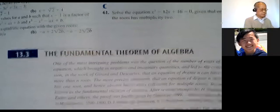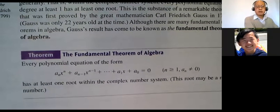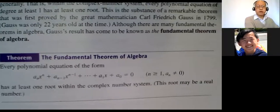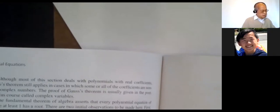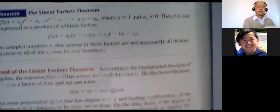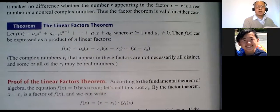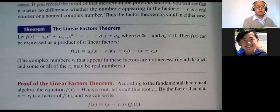13.3, the fundamental theorem of algebra. I've sort of already given it to you. I would say don't even write this down. Every polynomial of the equation a sub n x to the n plus and so on has at least one root within the complex number system. The root may be a real number. To get more specific, the linear factor theorem: f of x can be expressed as a product of n linear factors among the complex numbers. What do those both mean?